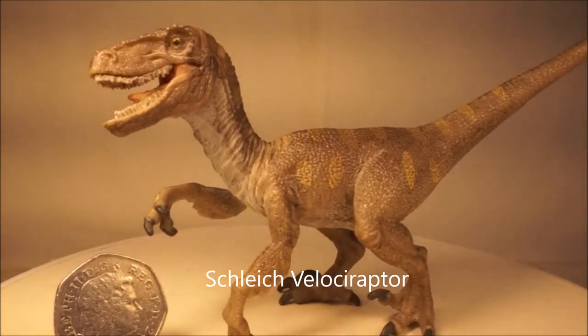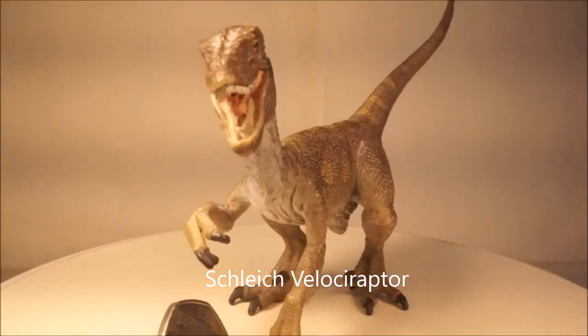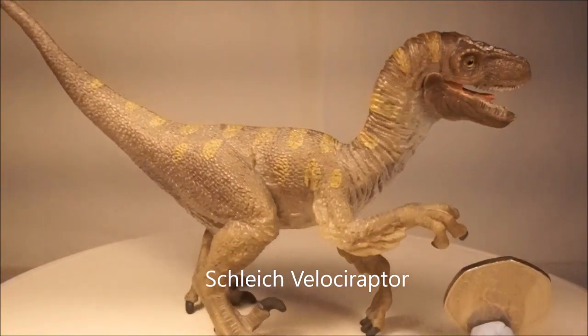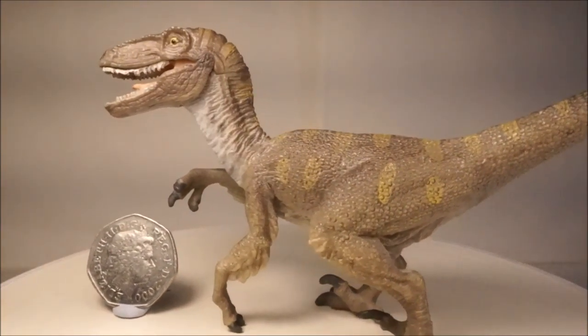Today we're doing a comparison of 8 different Velociraptor models. First in at number 8 is the Schleich model from 2011. It is a nice dinosaur toy, but it doesn't look like a Velociraptor at all.